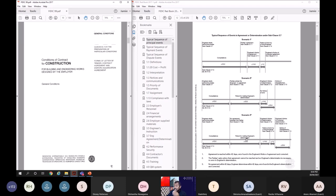Scenario number three is, again, the parties don't agree. So the engineer tries to consult, no. The engineer issued the determination, 42 days. Now they found that there's an error in the determination. So parties have 14 days to raise that. The engineer has 7 days to correct it. And then again, from that point, they have 28 days to issue the notice of dissatisfaction. Yeah. So I think it is clear to you now. So these are the three scenarios.